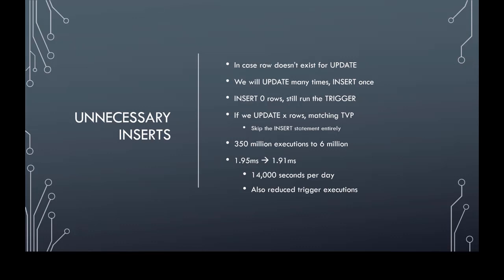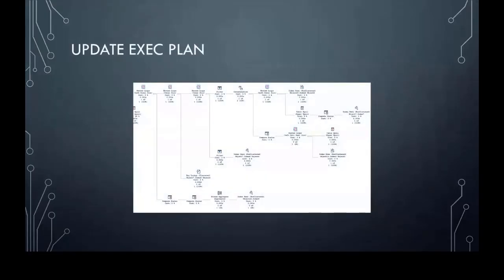Now, it didn't make a huge difference in terms of our runtime. The average duration dropped from 1.95 milliseconds to 1.91. Still, that comes out to 14,000 seconds a day. It also meant the trigger that is executing as a result of this insert statement dropped significantly too, I think from about the same number of executions, from 350 million to 6 million. I think it actually saved us more time on the trigger than it saved us on this procedure. But still, this was a small win, and I definitely took it as a win.